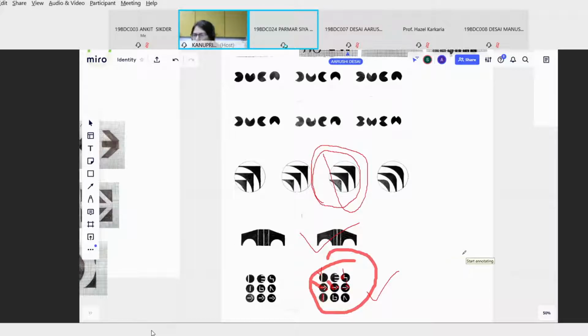So you have a lot of good options. You can also try the reverse in this. The arrows are white and the circle part is black. You can try the reverse also. Okay, ma'am, I can do that.